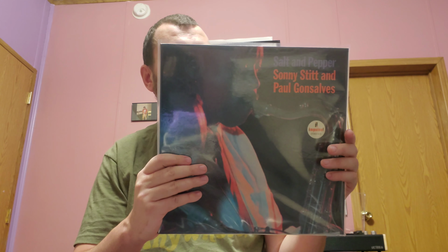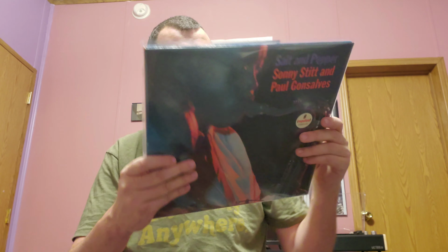Kind of continuing the Impulse train on the 60s releases, just because, like I said, there's so much great stuff on Impulse. My next one is Salt and Pepper, Sunny Stitt and Paul Gonsalves. This is an amazing one. Just like JJ, I'm a huge Sunny Stitt fan. I can't get enough of his stuff.